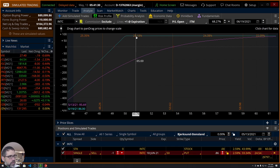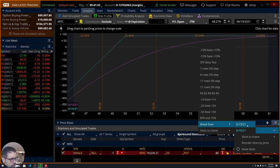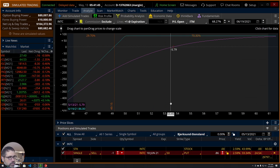And I want to see what is the probability of the price of Intel at expiration ending up on or to the right of this red line here. So I'm going to move that price slice. Rather than manually, though, I'm going to go over here and hit set slices to break even at expiration. We're looking at what Thinkorswim says is a 70% probability of profit here. And in Tastyworks, which I have open on a monitor over here to my left, I've got a 75% probability of profit for this same position. Not sure why there's that big of a difference, but there it is.